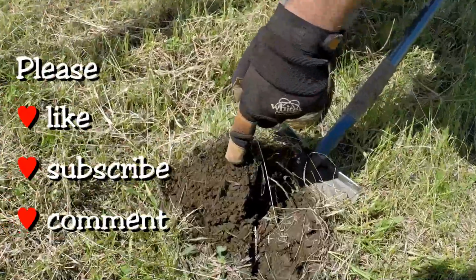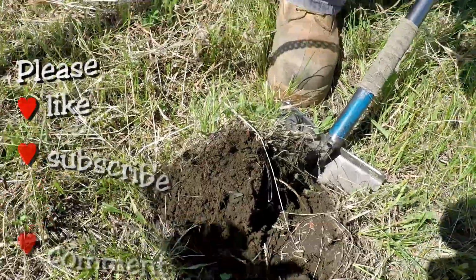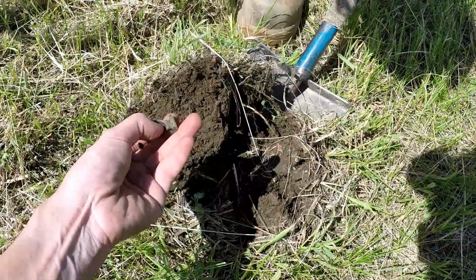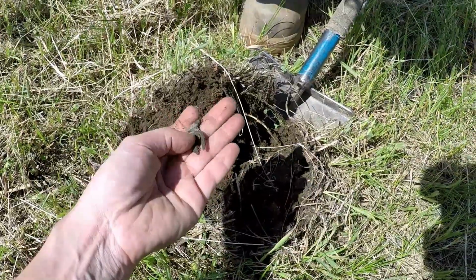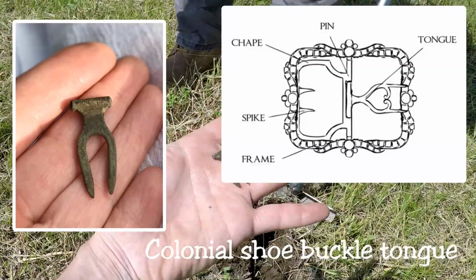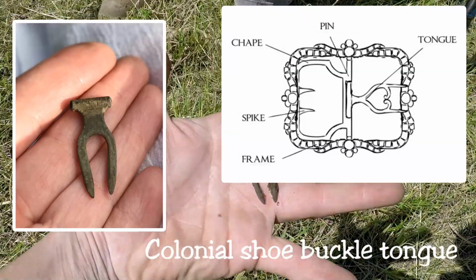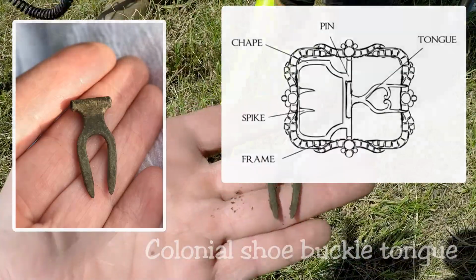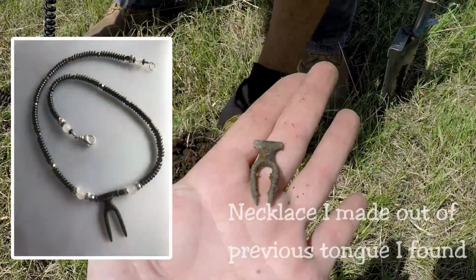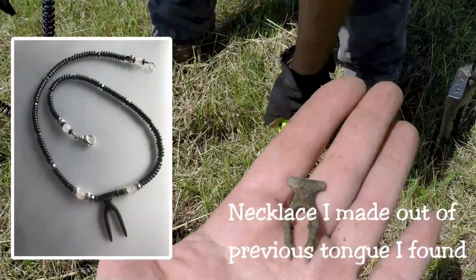And here we have a... That's colonial. Shoe buckle shape. It's a tongue. Shoe buckle tongue. Nice! Definitely, that's like 1700s. Solid brass. I'll make another necklace out of it like I did on the previous one. I made a beautiful necklace out of my other one. Yay!